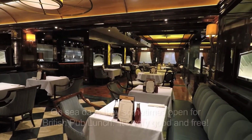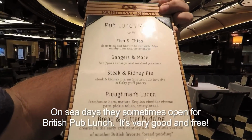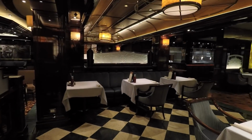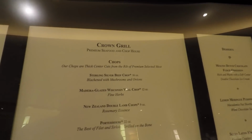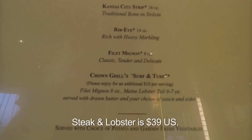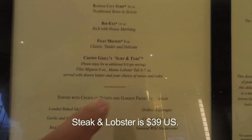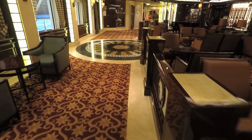Oh, they have pub lunch in here. I forgot about that. So this is included, pub lunch. The liquor's not included. And then at night, they have a $29 menu. Steak and chops, some seafood. Here's your Crown Grill menu. I don't know if you can read that or not, but all those things are $29 a person. And then if you get that, it's an extra $10 or something. Steak and lobster, surf and turf.